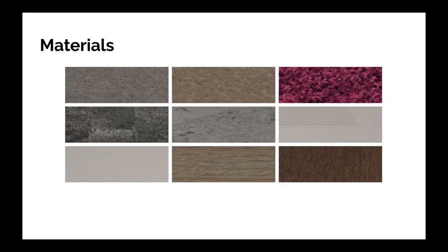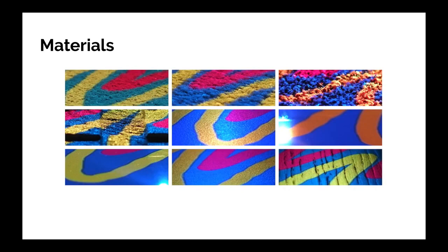There were 9 materials in total that we used for the study, 3 different carpets on the top row, 3 different types of tiles or slate on the middle, and 3 hard surfaces such as acrylic and wood on the bottom of that image. And this image shows those surfaces again, but with the color projection, so that you can see the differences in reflectivity, as well as the difference in texture such as the wood grain.